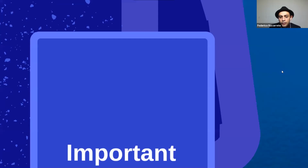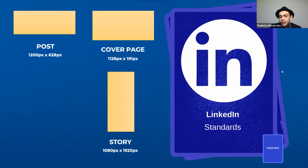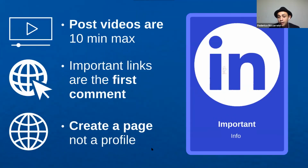The next one that we can consider, though it's not used so much in Toastmasters, even though it could be, is LinkedIn. LinkedIn is a more professional social media. I consider myself very active on LinkedIn, but as a personal person. That's why I know a lot of things. A good post will be 1,200 pixels by 628 pixels. A cover page, we're going to explain what that is. This is important. It should have these measurements, and the stories have the same size. They don't change. But now we'll go to the important things of LinkedIn.